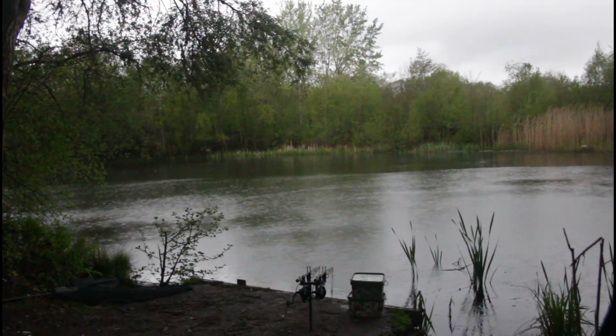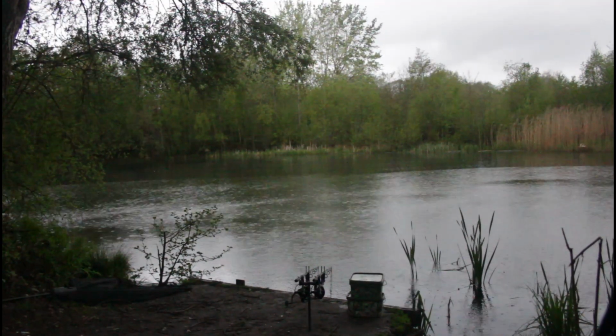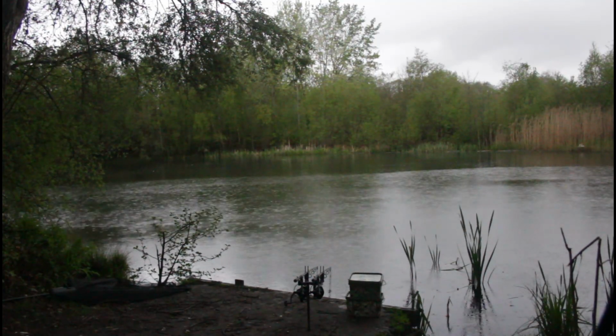If not, probably tomorrow. This swim does more day bites really, early morning, late evening, mostly day bites in this swim, so I'll see what happens, and hopefully I'll catch something soon or maybe tomorrow. Let's see.